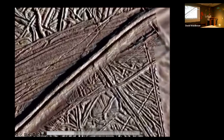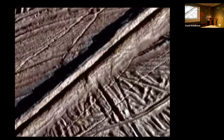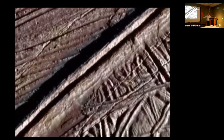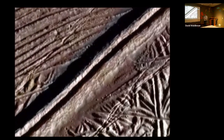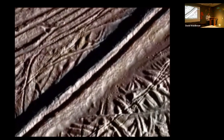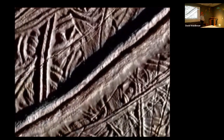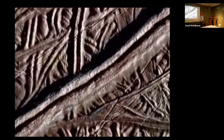Galileo image about something like 20 meters per pixel, I think, that we're zooming into here, colorized by lower resolution data. The most common feature on Europa are these ridges. We don't know how they form. There are ideas. We think maybe warm ice has come up and pushed the surface up and caused a crack, sort of like a tree root growing under a sidewalk or something. But there are other ideas. Maybe something's come out of these cracks to build the ridges. Maybe there's compression involved. Maybe there's extension involved.